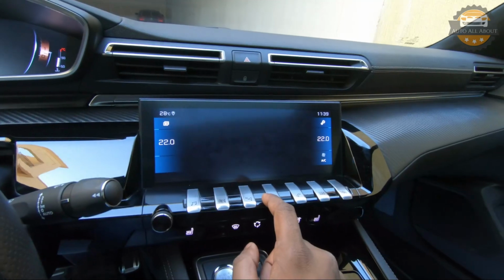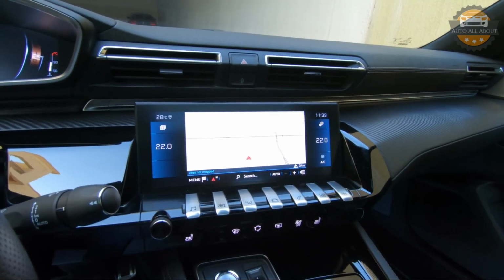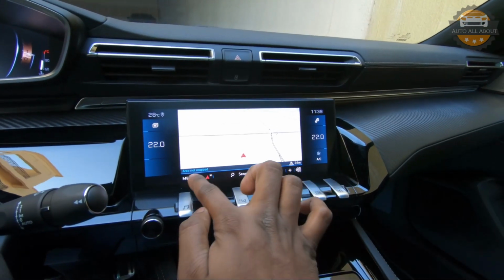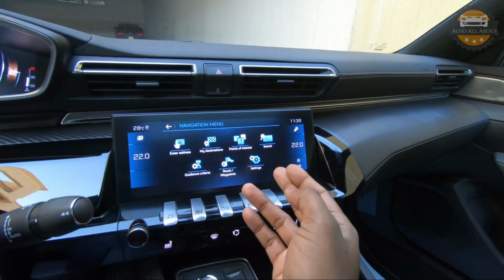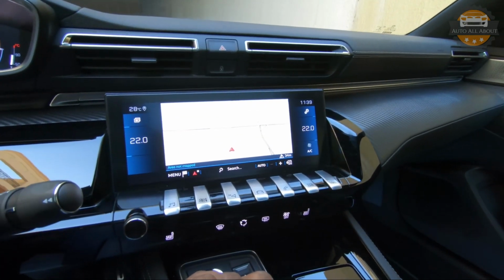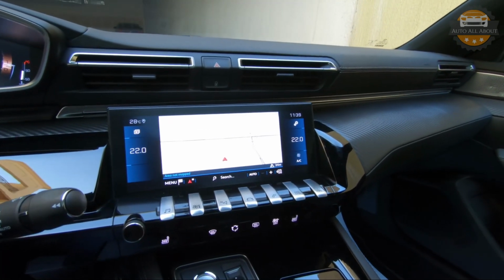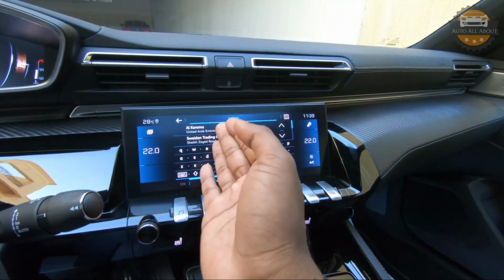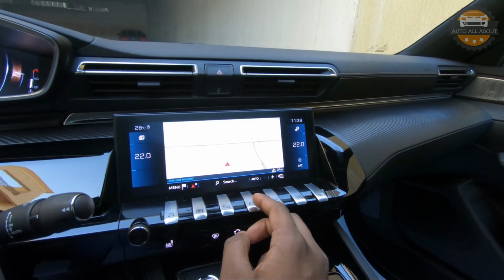Next is the navigation controls. This is the standard navigation coming with the Peugeot systems. So there is nothing much to be discussed. If you go to the menu, we can enter the destination and other settings can be accessed from here. It is not a real-time traffic or any kind of functions available in the system. It is just a normal navigation system only. We can enter the locations from this area and the system will be navigating accordingly.